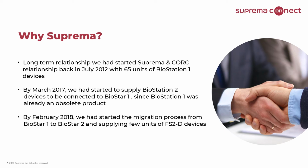And by February 2018, we started the migration process from BioStar 1 to BioStar 2, and we started supplying a few units of FaceStation 2 D devices to the client. The client is happy with the performance of the device, and of course with the support and maintenance that he is getting from Advanced Technology. So that's why he continues dealing with Suprema.